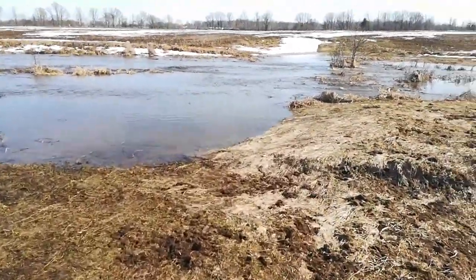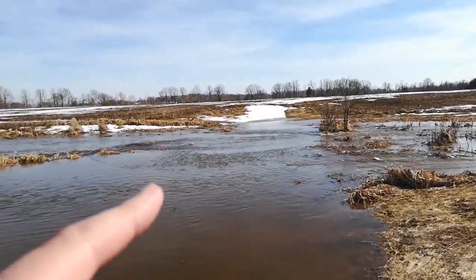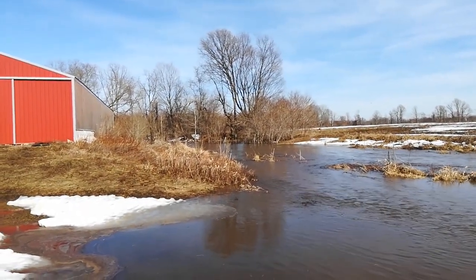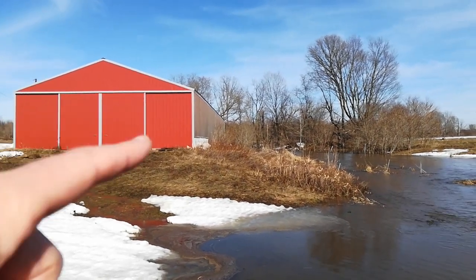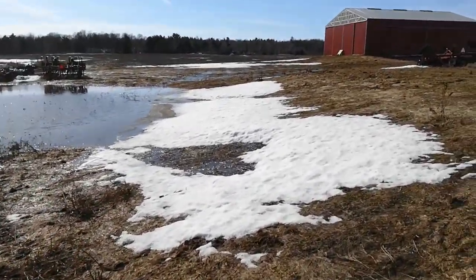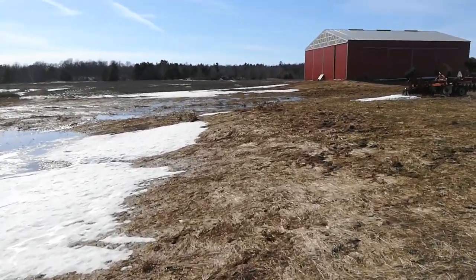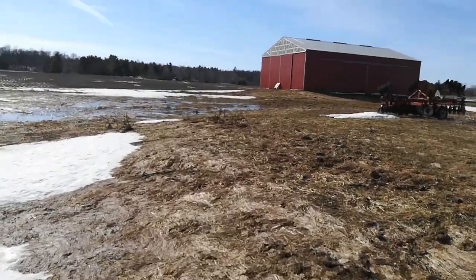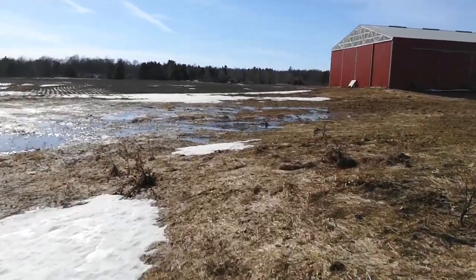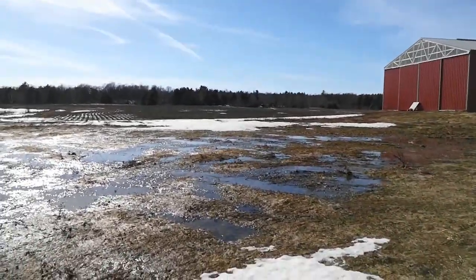This was the old crossing right here. It's probably 3 or 4 feet deep out in the middle. Fortunately, the shed's up high enough, water doesn't get up in that shed. I'm gonna walk down and show you the new equipment crossing with my shaky cam. Plan is to plant all this acreage around here in spring wheat once it dries up.